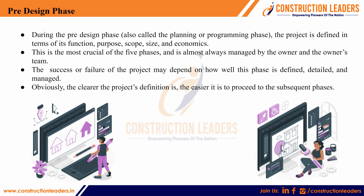This is the most crucial of the 5 phases and is almost always managed by the owner and the owner's team. The owner is very, very important, my dear friends, because the owner is the visionary. Without the owner, we are not there, because we don't get the business without the owner, right? The owner is the ultimate one who is paying us.